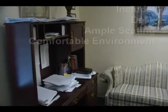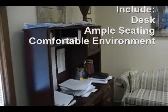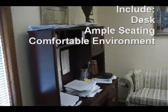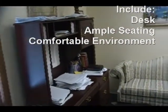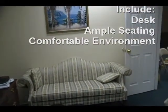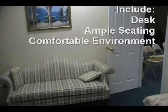Here is a second example of what a typical counseling office may look like. Again, you can see that there is a desk area for the counselor, also ample seating space, much like a living room environment of the person's home.